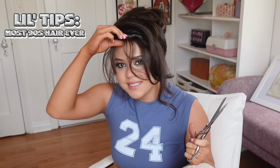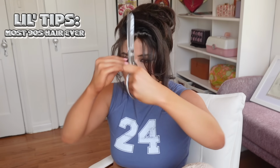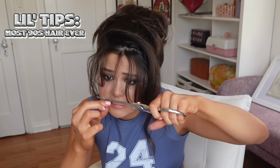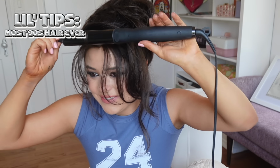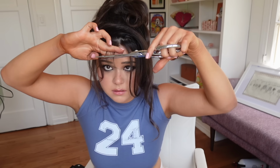My bangs are too long. No, I'm not cutting them. Okay, fine. I'm gonna cut the smallest piece of bang that I can easily hide later so that it gives the illusion that I have bangs. I can't believe I just did that. Okay. Now, this is gonna look real as hell. Ah! Okay, now it's giving wispy bang. Wait, I'm gonna cut it a little bit more. Sorry, hair.